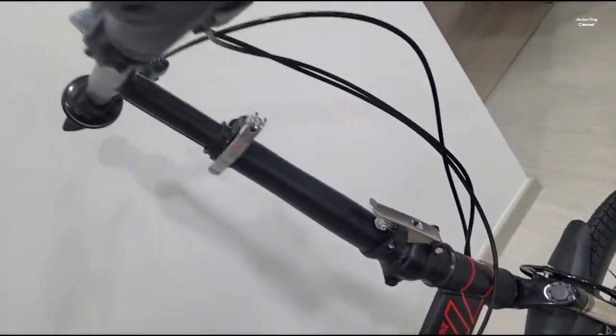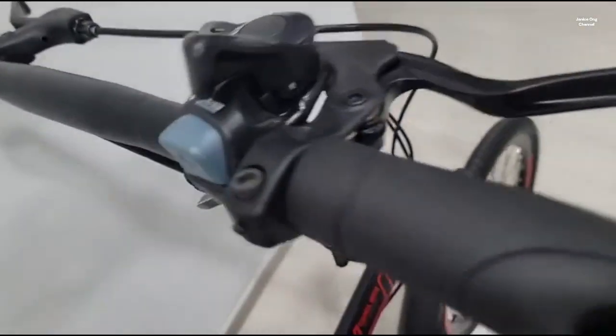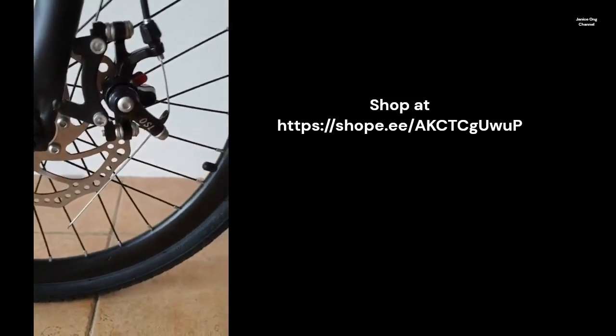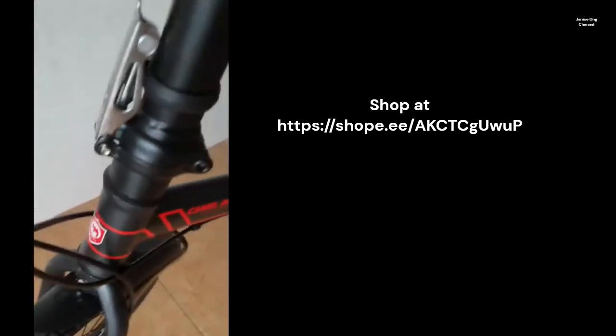Moreover, the water and dustproof coating add an extra layer of protection, making the CAMEL Foldable Bicycle a resilient choice for riders in Singapore's varying weather conditions. This feature is particularly beneficial for those who want a bike that can withstand occasional rain showers without compromising performance.